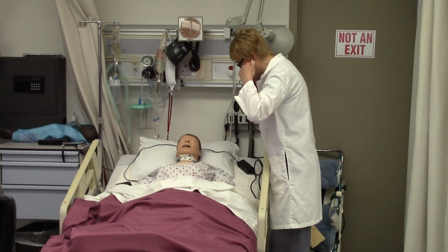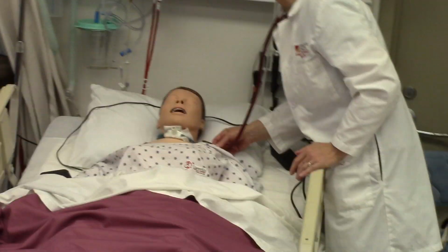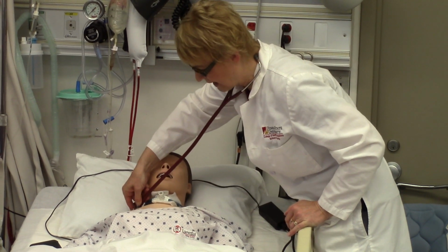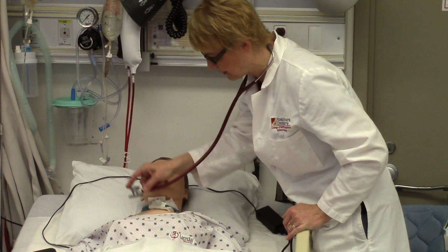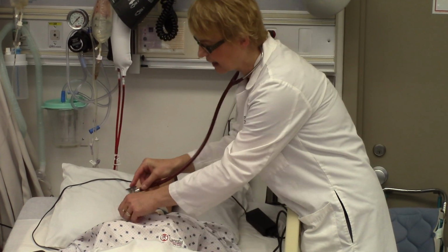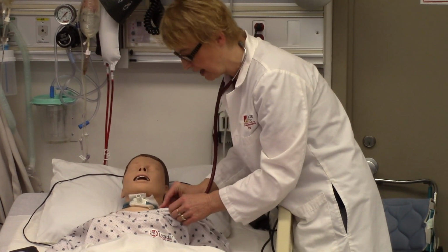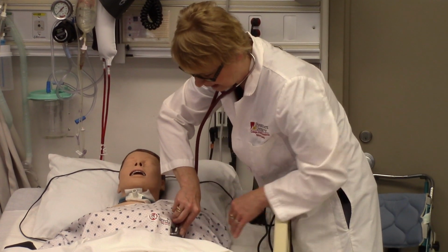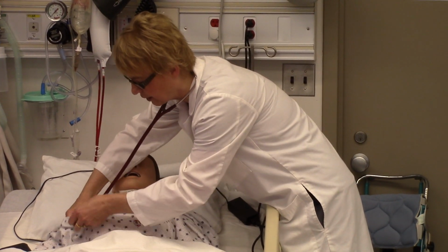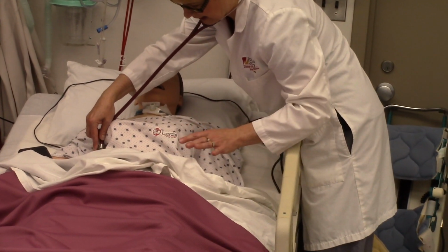So let's have you take some good deep breaths, Mr. Jones. And again, for the purposes of the exam, you don't have to put your ears in your ears. Deep breath, in and out, starting at the level of the scapula, then going down and comparing side to side. With each respiration, an inhalation and exhalation, and then moving the stethoscope. Each time it would be under the clothing, but to show you where to put the stethoscope, I'm just leaving the gown on here.